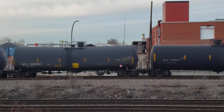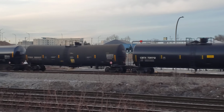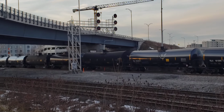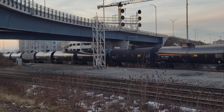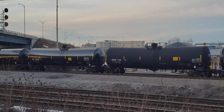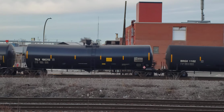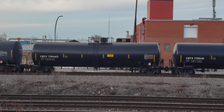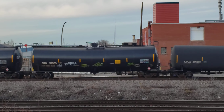Well, it's been a while since I've seen a tanker train on CP or CPKC now. And it's slowing down, probably going into the yard. Be a solid tanker train.